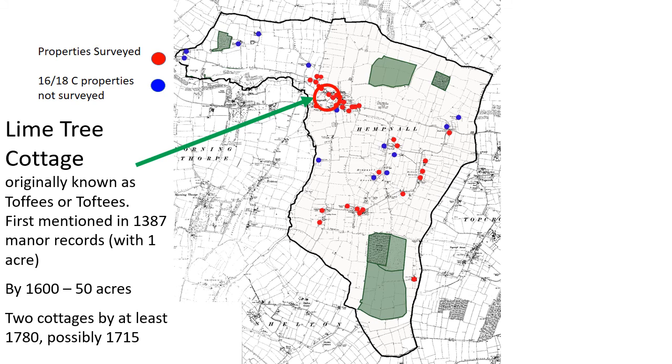Lime Tree Cottage sits on the south side of the street between the village centre, with its church and medieval marketplace, and the likely site of the original fairground at the western end of the main street. Lime Tree Cottage was originally known as Tofties, with various spellings, and was first mentioned in 1387 in the manor records. At this time it had 1 acre of land.